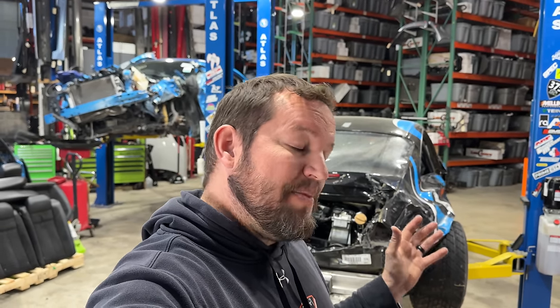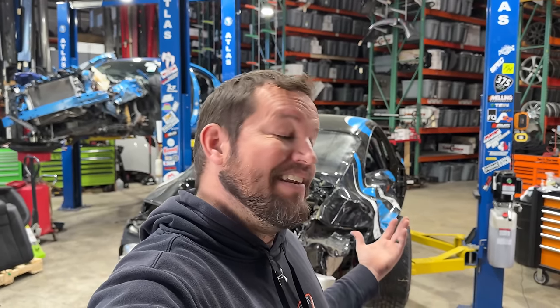He wasn't too keen to talk about it, but the information that he did give us is that this thing had some sort of suspension failure at the top of the back straightaway on Virginia International Raceway. Something happened with the alignment on it, and a sudden change at massively high speed sent this thing careening out of control, and he ended up into a tire barrier, and this is the result.